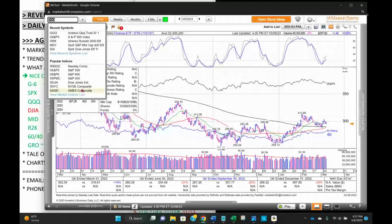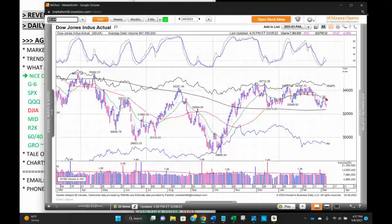Let's take a look at the Dow, which was basically red all day, closed well off its lows, but rejected at the 50-day moving average 2 days ago. Declining 21 has sliced through the 50, 1.3% above the 200-day moving average. Bouts of relative weakness continue to hit this index, especially weak during January. But looking at the overall chart, this is the weakest index.